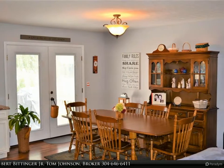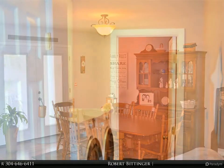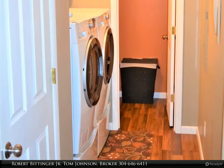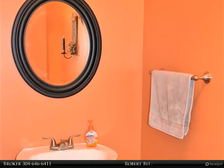Dining area with French doors leading out to rear open deck. Laundry room with a 5x5 pantry for extra storage. Half bath.